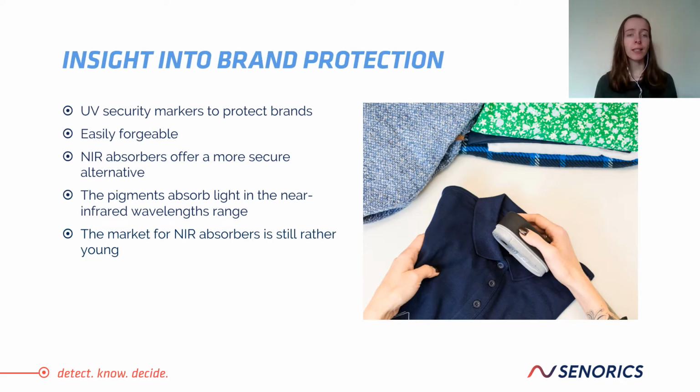So until recently, the use of UV active markers was most companies' first choice to protect their brands and detect fraudulent materials. But since UV lamps and UV pens are now widely available, this technology isn't actually suitable anymore because it can be forged very easily. So many companies have been looking for an alternative, and NIR absorbers offer a new and more secure alternative to protect a brand.